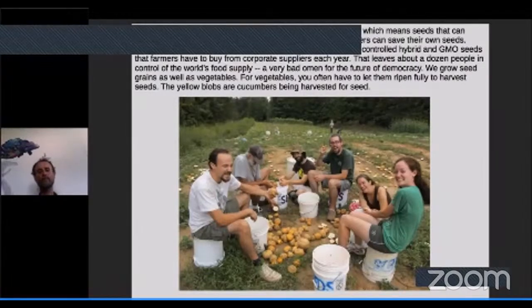So in terms of growing seed, this is a seed crew processing out some seeds at Living Energy Farm. As I mentioned earlier, the corporate controlled hybrid and GMO seeds leave a few people in control of the world's food supply, and we earn our living as part of the movement trying to provide seeds that can produce plants that go on forever. So the process of growing seeds, as far as soil health and whatnot, is very similar to growing any other vegetable.